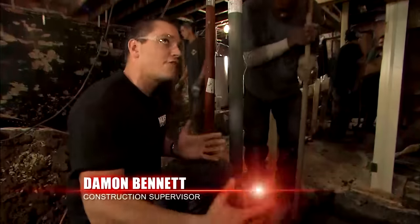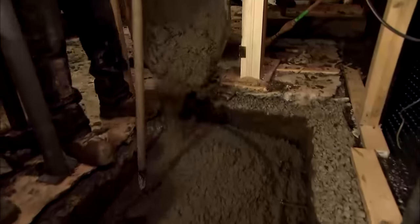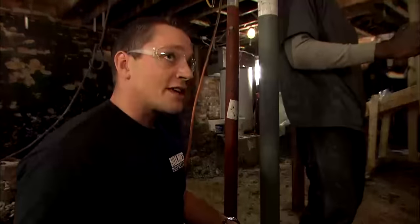This is the beginning of everything. This is the beginning of my bill. This one footing alone lets me get proper beams upstairs, point loads down. This is the biggest pad I've ever poured in my life for a point load of this kind. It starts everything. It makes me very happy.